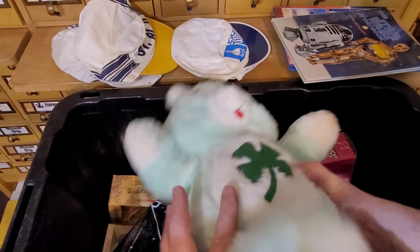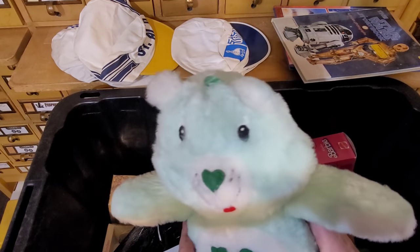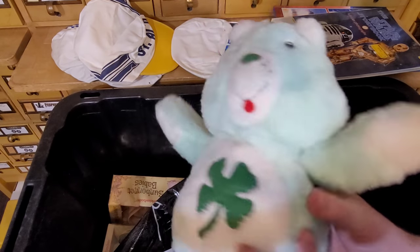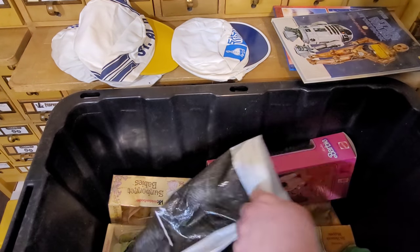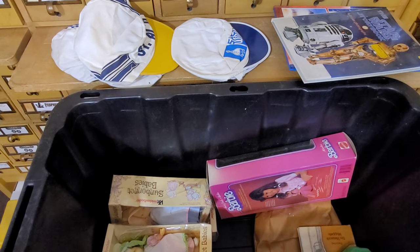So, is that a legit Care Bear? Kind of looks like, doesn't look like a Care Bear. I mean, it looks like a Care Bear, but is it like a knockoff or something? Maybe I'm going crazy. I don't know. All right, back in the bag with you, buddy. Maybe I'm used to the new ones I bought for my kids.